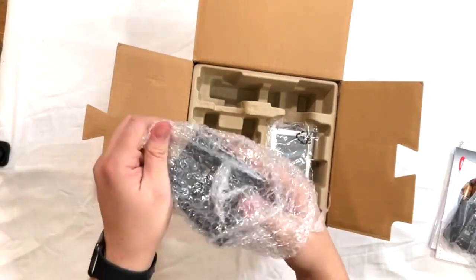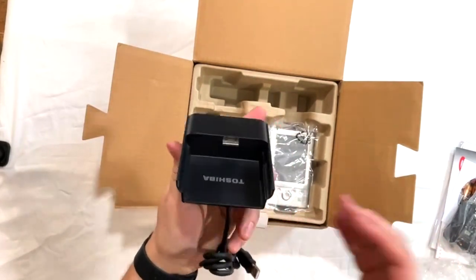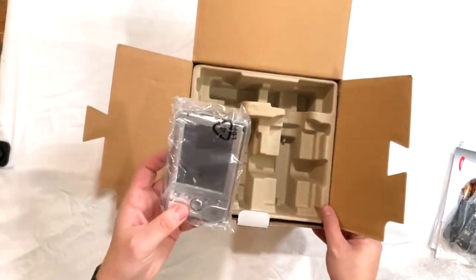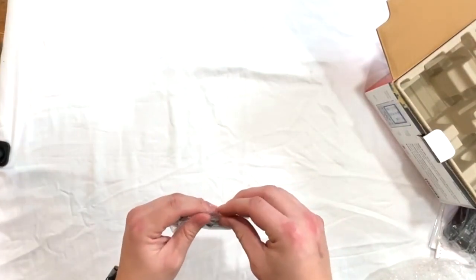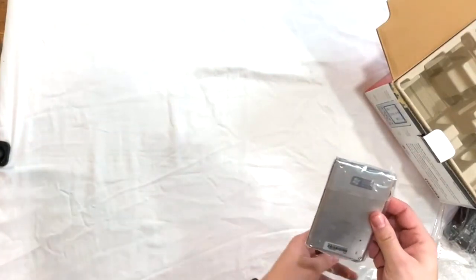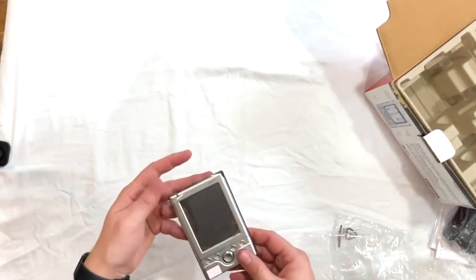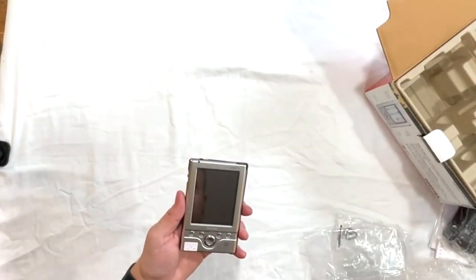Ooh, it's exciting to be the first person to use this in so many years. There's the Toshiba cradle. Pocket PC slides right in the top. That plugs into your computer for syncing. And then the beautiful Toshiba E335 Pocket PC. First time this one's ever been out of the bag. I get to peel the plastic. Beautiful.